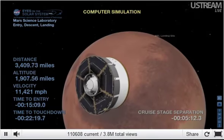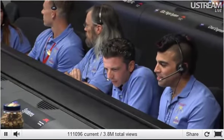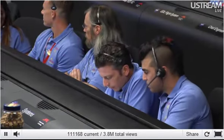Flight EDL, the expected warnings for the Electra hail mode are received. Copy. The EDL team is running some final simulations to show where we think we're going to end up based on the latest navigation data. Things continue to look good. It puts us right in the middle of the ellipse.